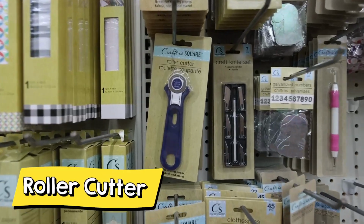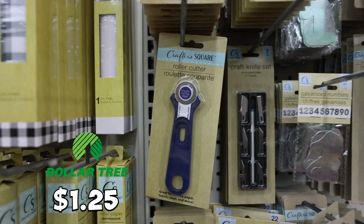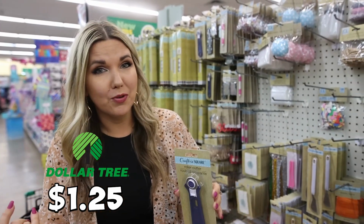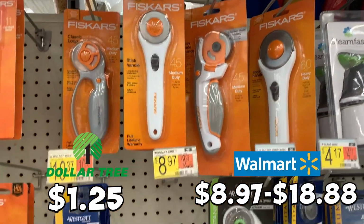I've been really impressed with Dollar Tree's roller cutter for just $1.25. It's worked really great to cut fabric. I have a comparable one that I grabbed at Walmart that's way more expensive.